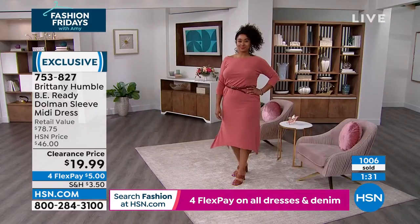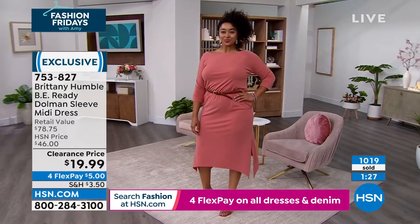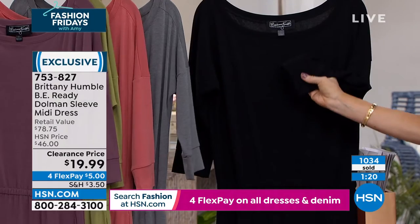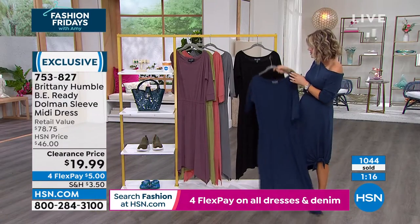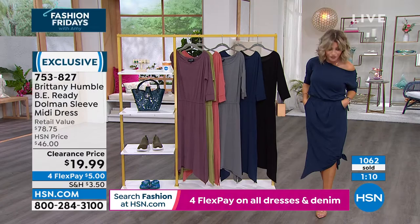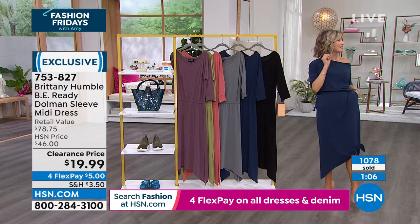Really, really pretty. Don't forget the gray. It's heathered, so it's a little softer gray. And then black. When in doubt, go with black. So again, you've got that 3/4 length sleeve. You can ruche it up if you want to. It's a good one, ladies. It really is as comfortable and as easy to wear and put together as your favorite sweats, and it's $5. It's a $5 say yes to the dress, right?